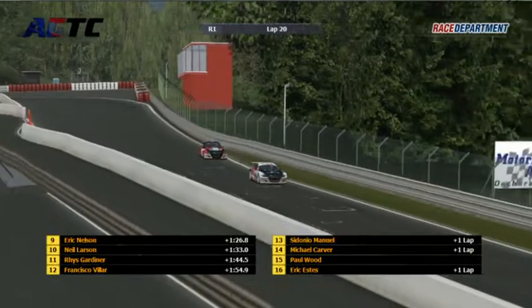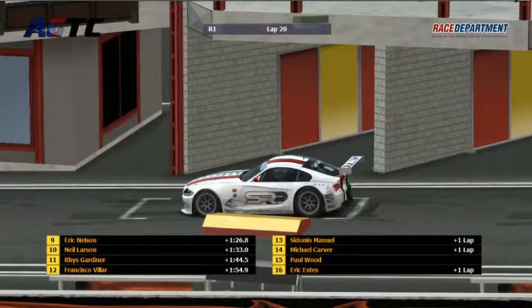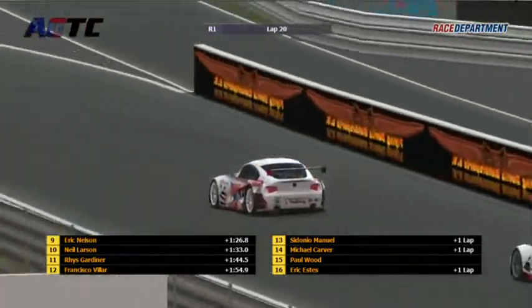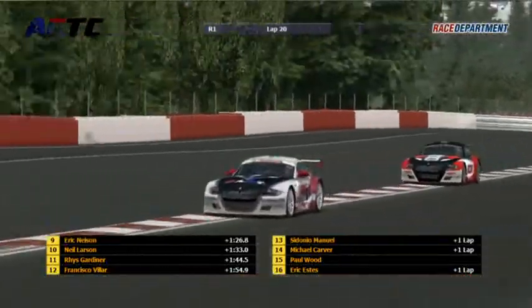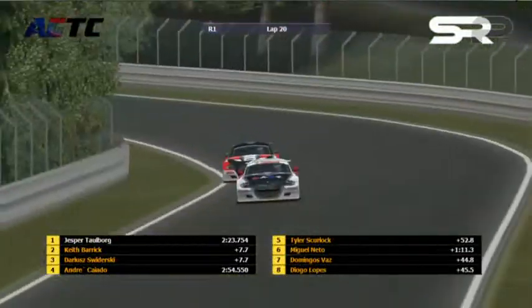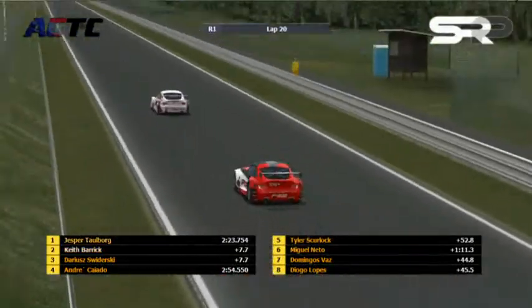Barrick has got closer back once again to Torborg, but still a slightly comfortable gap. It looks like a long pit stop there for Caiado. Not a 2-tire change, you don't think, Danny? Yeah, he is definitely on 4-tire stops here. 2 cars have already gone through. He is still in the pits. Definitely 4 tires here, Ryan. Torborg leads the race.